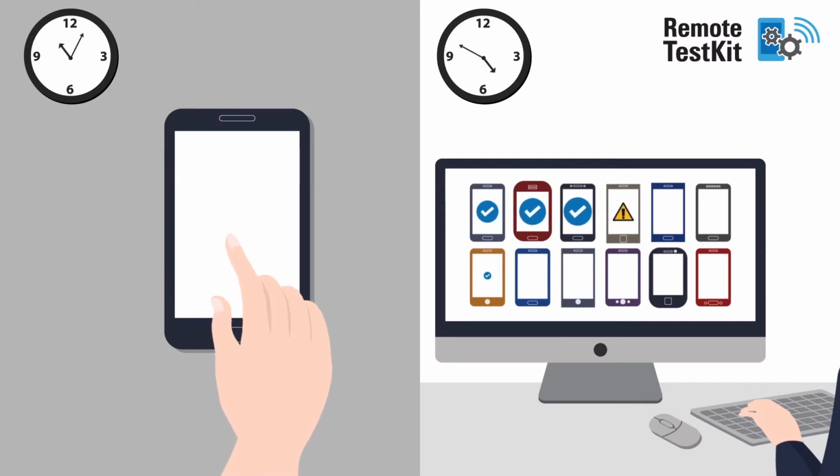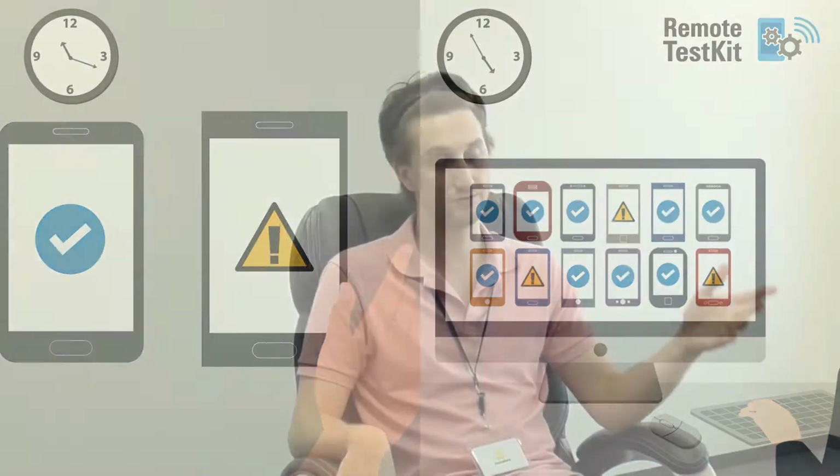We can figure out if it's a device-specific issue, if it's an issue with our build, or if it's an issue with the engine. So that's why we find Remote TestKit to be really great and what Remote TestKit provides to us. Our methodology when we make games is that we make something, an alpha build, call in a lot of testers, and we have them play it, and we can actually live tweak the application.